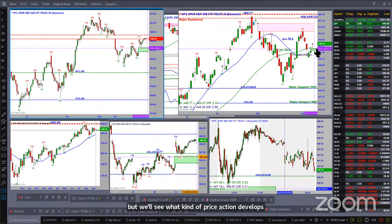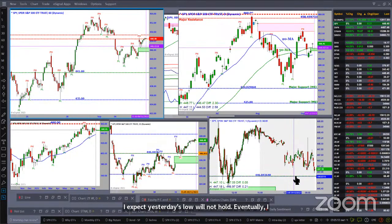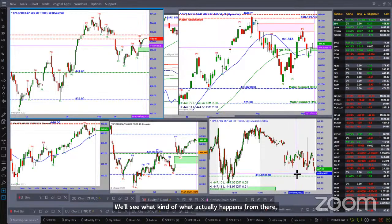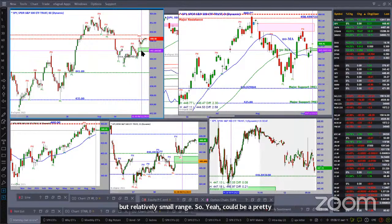I expect yesterday's low will not hold. Eventually, it's going to test that area, and then we'll see what actually happens from there. But relatively small range, so yeah, it could be a pretty boring day. So here's our reference point of support.